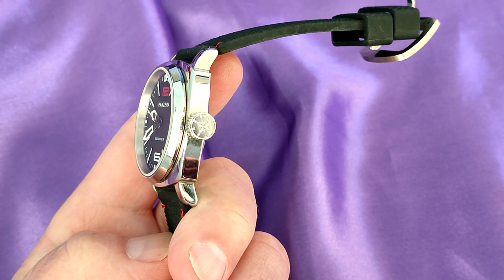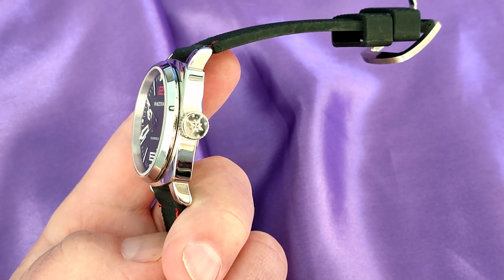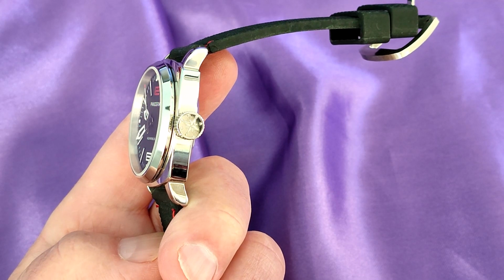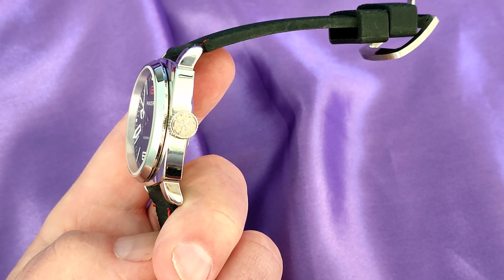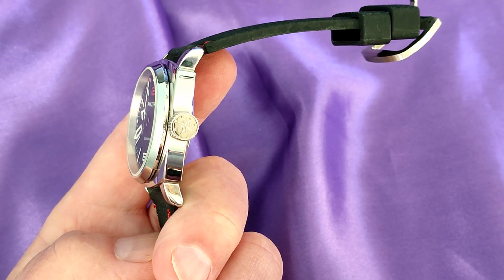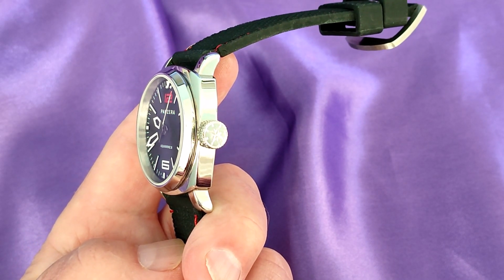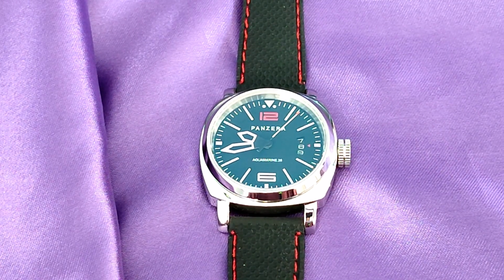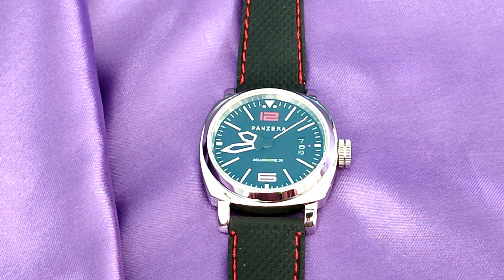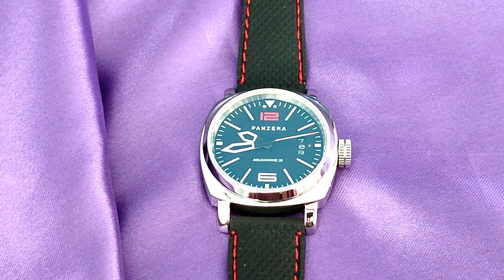Oh, I've forgotten to mention the crown, which in my opinion is one of the watch's highlights. It's a nice chunky 7.5mm, which is beautifully knurled, signed and screws down, and the engagement is buttery smooth. Honestly, it's a pleasure to use, but with the quartz movement inside, it's not actually going to get used that often, is it? That just about brings me to the end of this brief summary. But if you want to know more about this watch in detail, please have a look at my previous video.